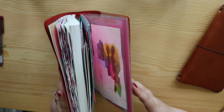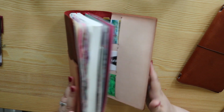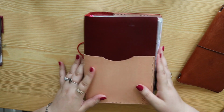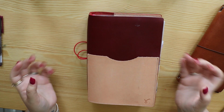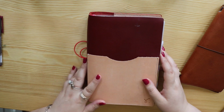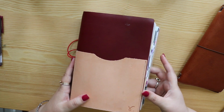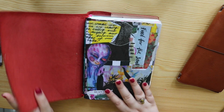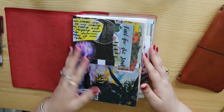As you can see, it is very full at the moment, and it does weigh a ton. So that is a con in the A5 world. But when you love something, you deal with the weight. And I don't carry it around. Like, if I go shopping, I'm not going to go, woo, I'm going to take my A5 journal because I want to add a brick to my bag. No, I don't.